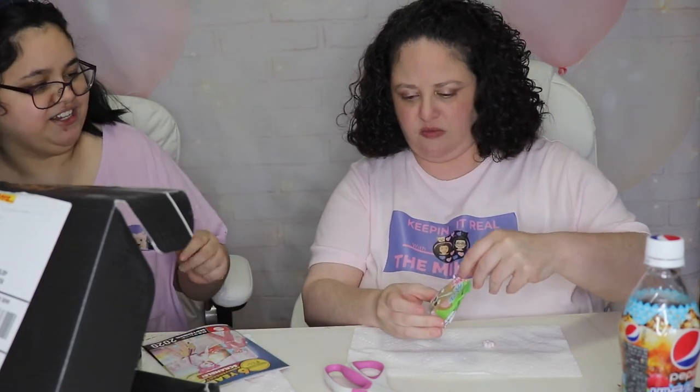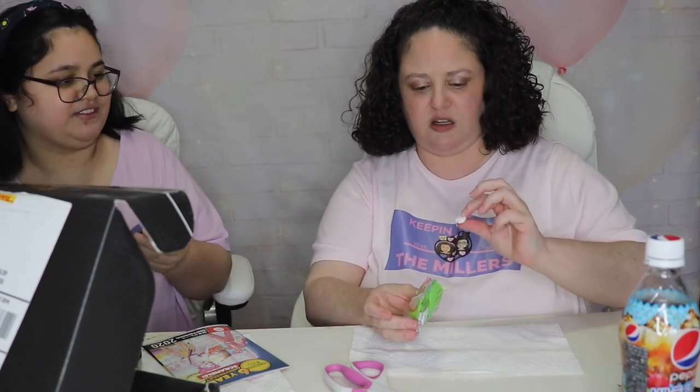I love peach. It looks like marshmallow. No, it doesn't feel like a marshmallow, though. It feels like a Smartie. Yeah, 1, 2, 3. Mmm, it's like a Smartie. Mm-hmm. Oh, you get a peach flavor at the end. Oh, I like these.